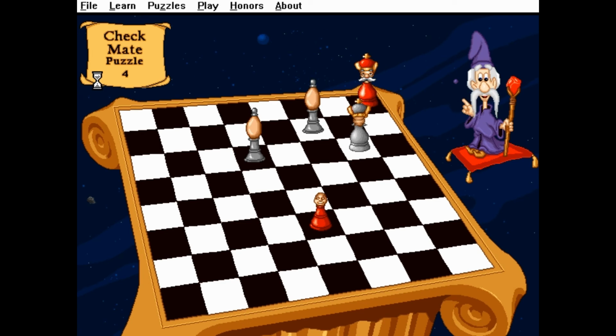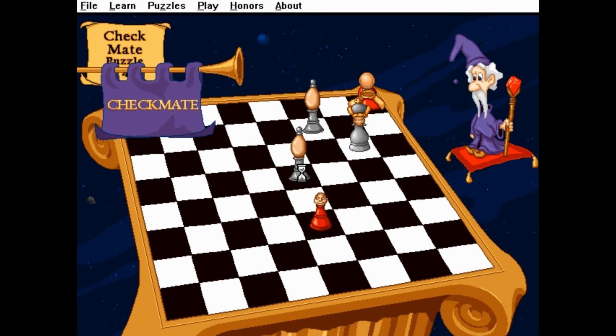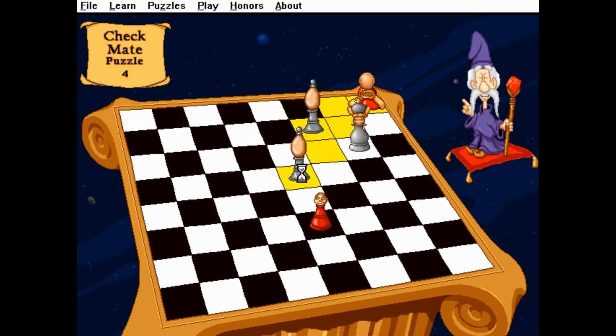Here's the puzzle. It's your move. Find the checkmate in one move. Very good. That is the winning move. Checkmate! The king guards this square, the only possible escape square.